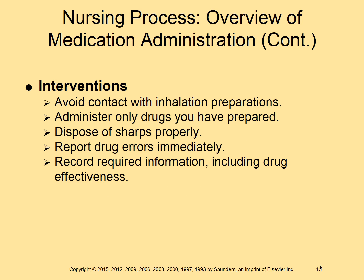Interventions. Avoiding contact with inhalation preparations. Certain things they want you not to be exposed to, how to dispose of their sharps, how to report drug errors immediately, how to record information such as the drug effectiveness. Do they need to keep a record of the pain?